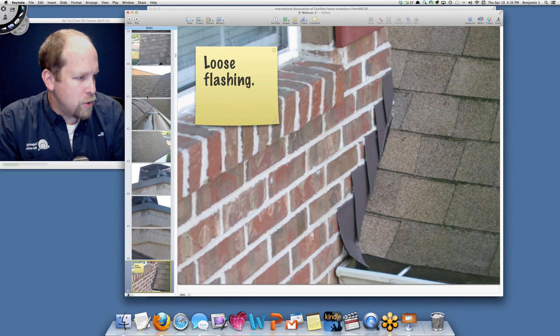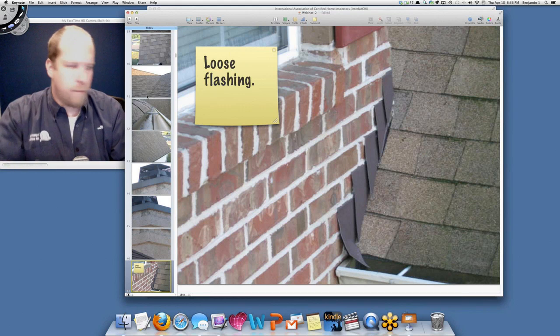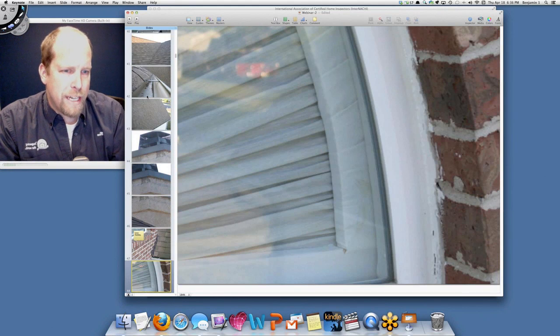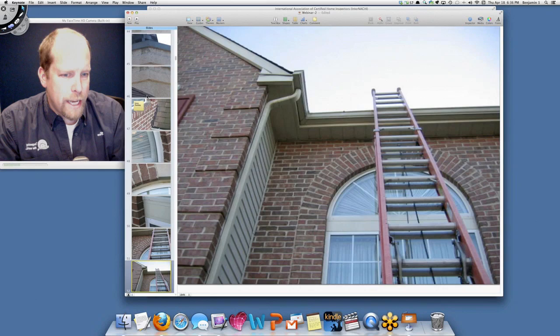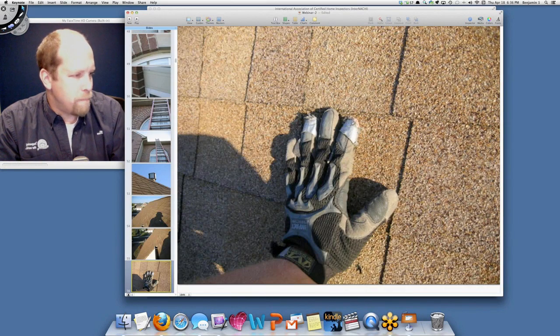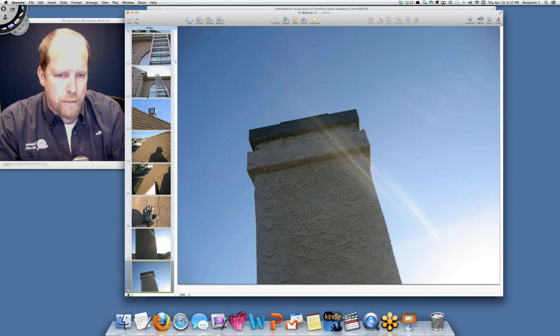The flashing is loose in this area where the shingles meet the brick front, so those need to be tightened up. Looking at the sealant around this circular window, make sure that there aren't any cracks. It's watertight. Shingle roof looks really good. The stucco exterior of the wood burning fireplace chimney stack is in really good shape.